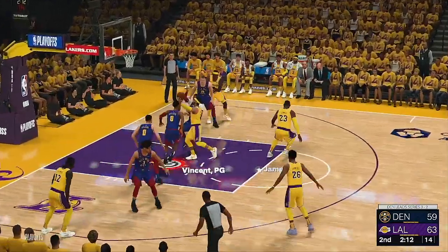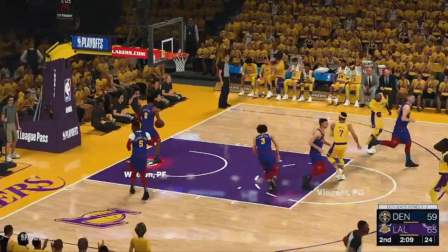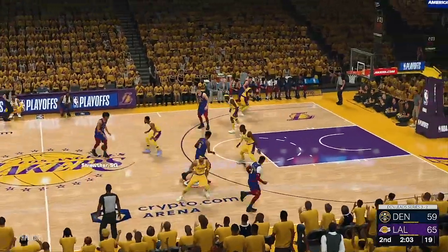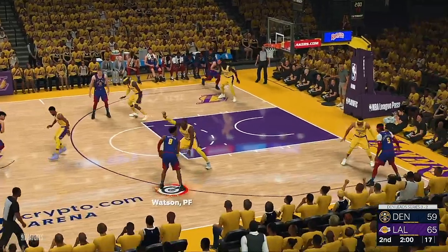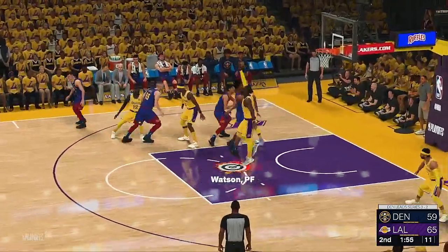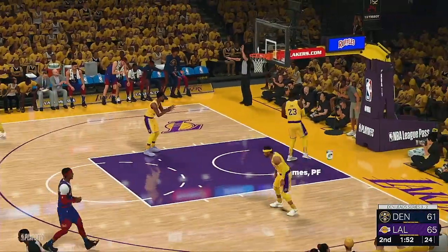Here's Vincent. He's covered by Caldwell Pope. Yes, it's good. Vincent's got his first 2 points of the night. You know, they're really being bullied right now defensively. 8 of the last 10 points have come from inside. Here's Watson. Yep, count it.